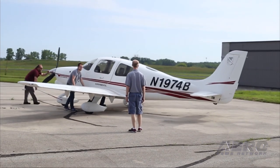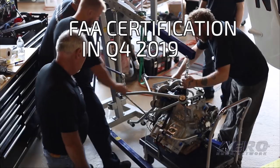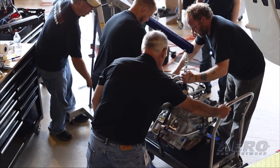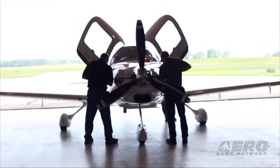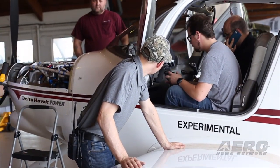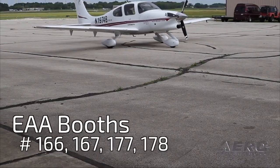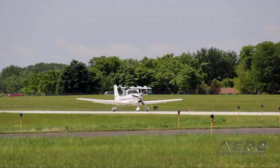DeltaHawk anticipates receiving FAA certification on the 180 horsepower engine by the end of 2019. The engine is powering a Cirrus SR20 from the company's headquarters to AirVenture in Oshkosh. Visitors can see the engine by stopping by booths 166, 167, 177, and 178.